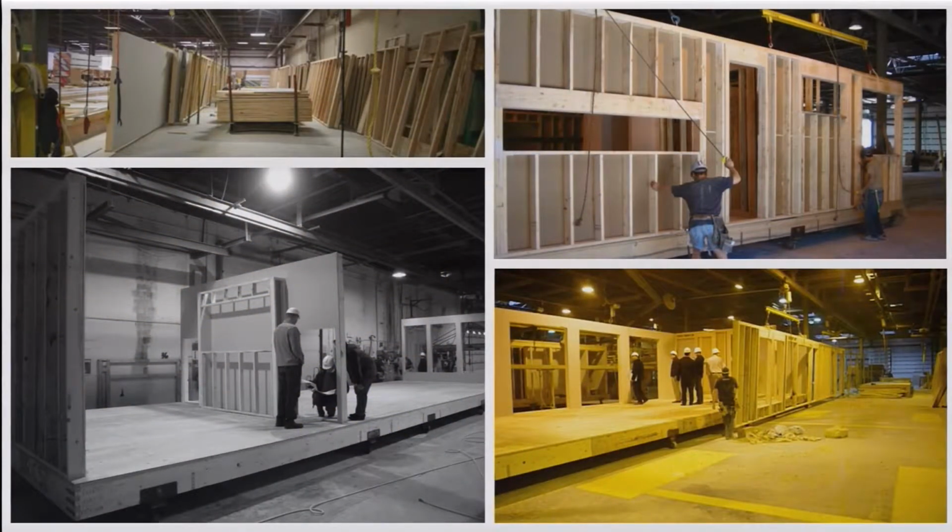The stations begin. They do things simultaneously. The top left image there, they're building the walls. They build them horizontally. If you notice the sheetrock on them, they build from the inside out, and it's pretty interesting. So while they're building the walls horizontally there on the left, see it over here, then they flip them up, they pick them up, and they stack them.